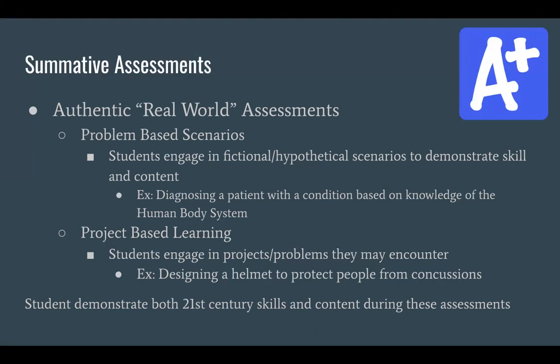One reason why I thoroughly love and enjoy authentic real-world assessments is that it brings that practical experience. Is everyone going to be a doctor? No. But everyone can see how the content can be applied. But again, with the content, the underlying theme is developing these skills.